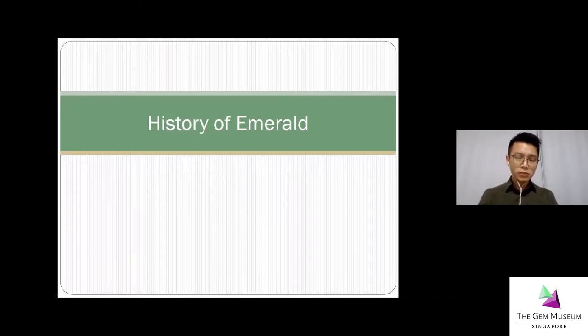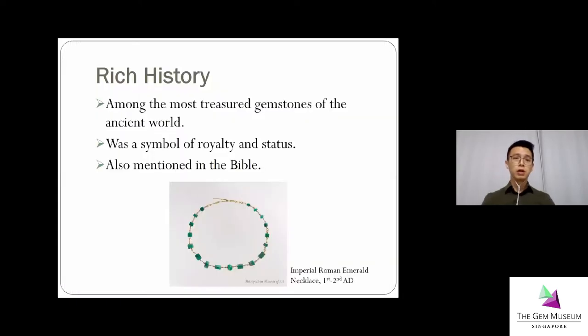Everyone knows what emerald is, right? Without doubt, emerald is one of the most recognizable and treasured gemstones in the world. In the modern era, jewelry with top quality fine emeralds can fetch high figures at auctions due to its quality and rarity. And of course, there is very high demand for top quality emerald as well. On the contrary, throughout history, many ancient civilizations looked upon emerald as a symbol of royalty and status.